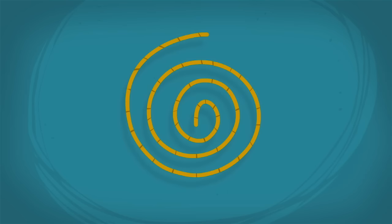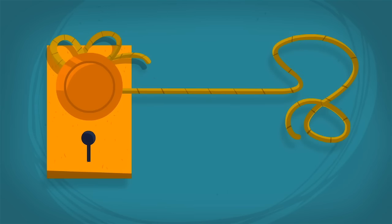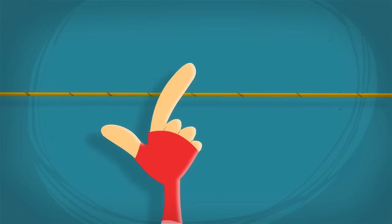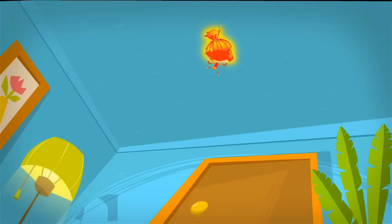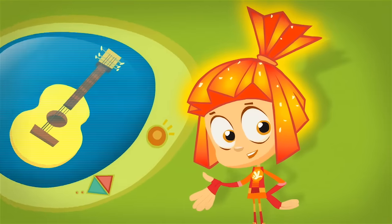Take a piece of string or a rubber band. Tie one end to a doorknob and pull on the other end. With your free hand, pluck the string. The tighter the string gets stretched out, the higher the sound. If you want, you can even play a tune.